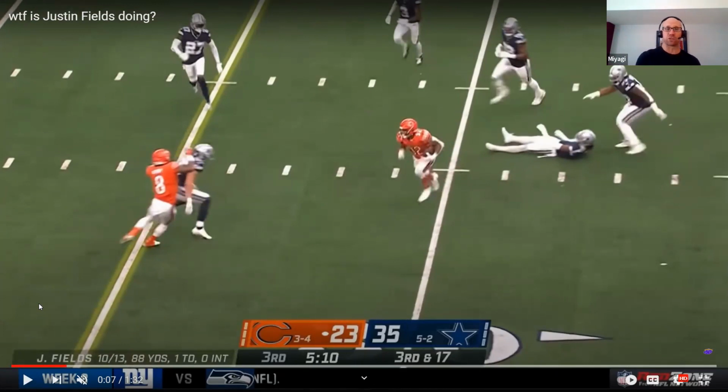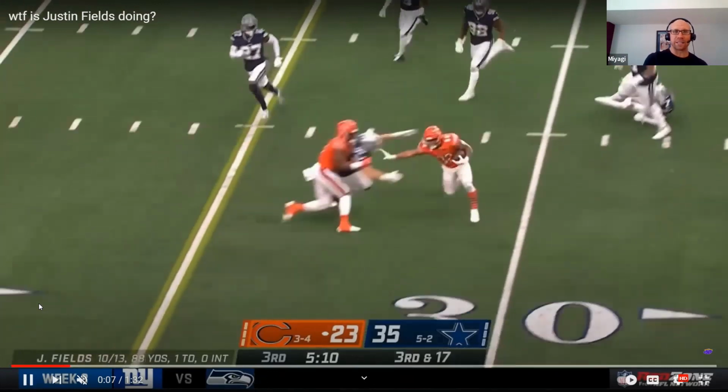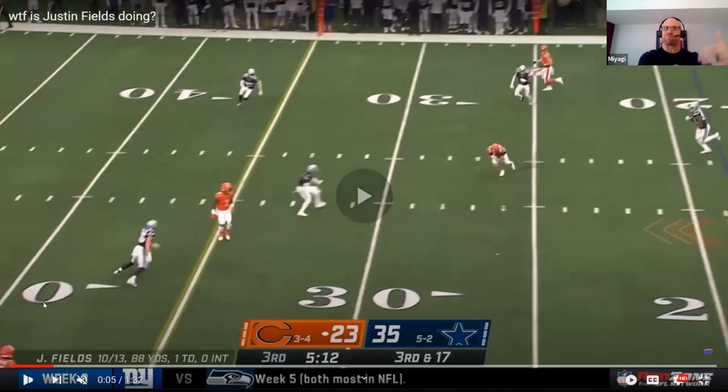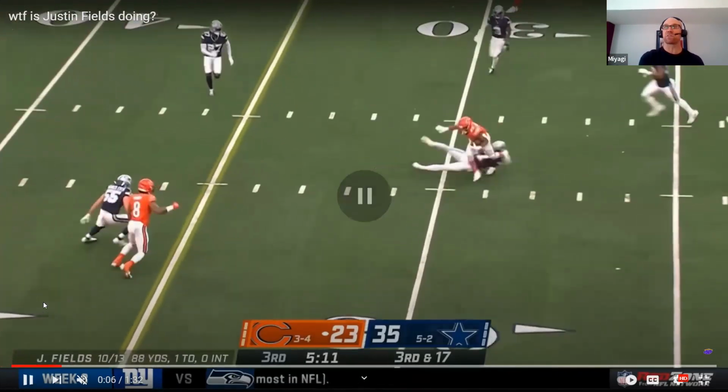His team is down by 12 in the third quarter. And this is a game that they're not supposed to win. They're in Dallas and against a really formidable defense. I want to focus though on Parsons. Of course, like I said, he's off the screen.